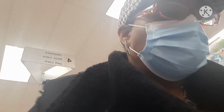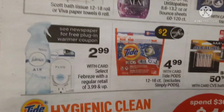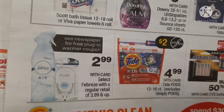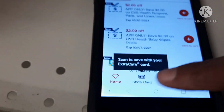Okay, so I'm going to turn the camera around so you can see this. In the ad, you see it says Febreze products are on sale for $2.99. So if you have the CVS app, I'm going to show you what that looks like.